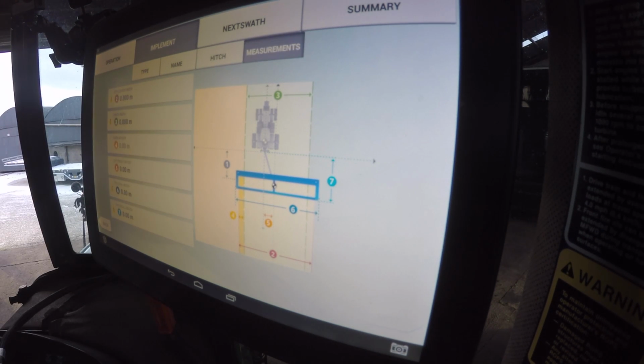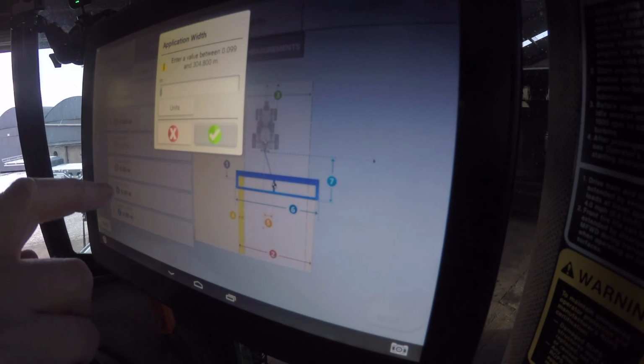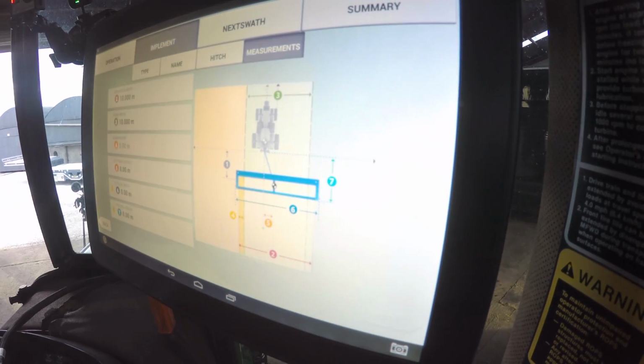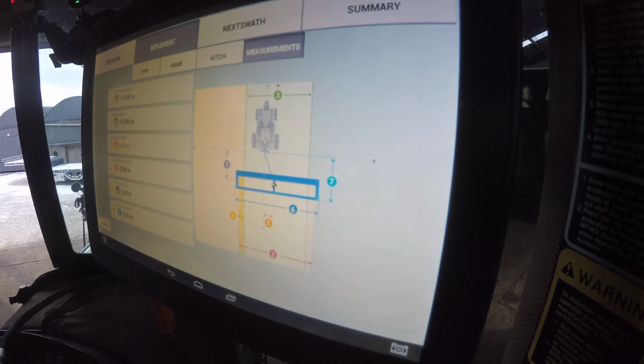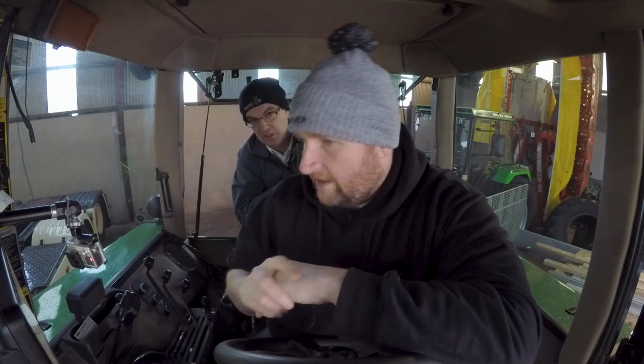And now we have the widths. The very top one there, number 2, is the first one to put in. So you put in 10 meters, because you named it 10. Then the one below it, it put in 10 meters already. So it's 10 meters wide. Now because I'm on RTK correction, which is 1 inch accuracy, we don't need to do overlaps or skips or anything like that. You don't need to nudge or anything like that.